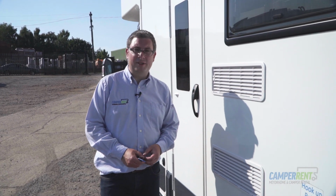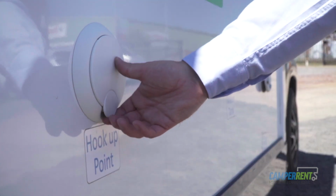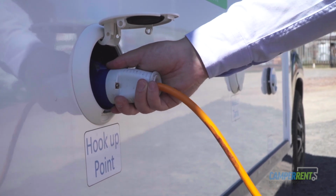As we make our way down the outside of the vehicle, the first thing we come to is your electric hookup point. Open the flap here and you can fit your electric cable nicely into this area here, and the other end clips into the electric point on your campsite.